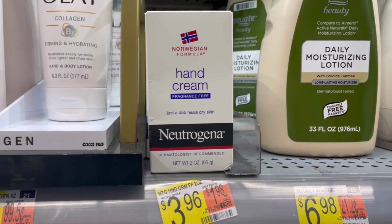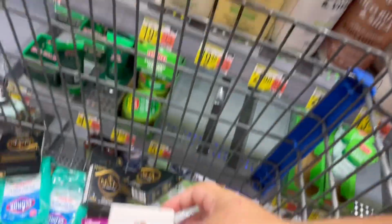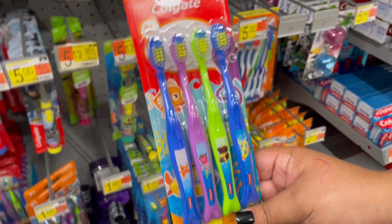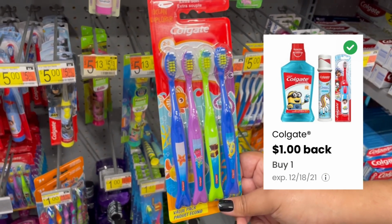So this Neutrogena hand cream had an Ibotta offer making it free, but by the time I scanned, it was gone, so this was full price. I grabbed this 4-pack of Colgate Kids toothbrushes for $1.96. The Coupons app is giving us back $1, making it just 96 cents.